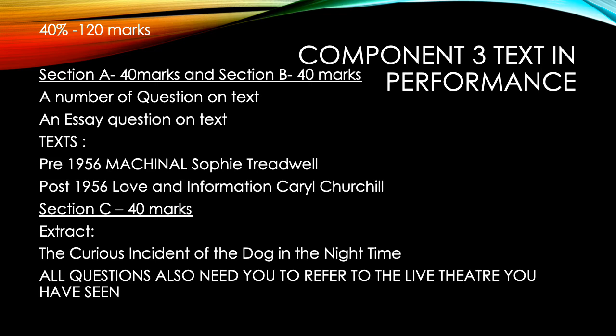Once you come to CGS in September, there'll also be lots of opportunities, depending on when all the theatres open, etc. But we make a huge effort to go on lots of trips and give you access to lots of different types of theatre.